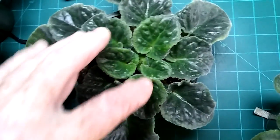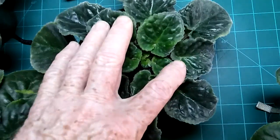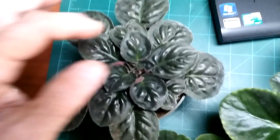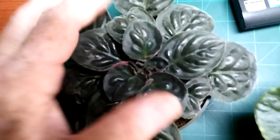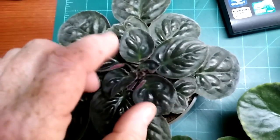Now there's some differences because of genetics. But you see how this one is more of an open crown. It has some room. This is a darker foliage one. And again, see how tight that is? I mean, the leaves are distorting themselves trying to get out. It's so tight. Super, super dark foliage.